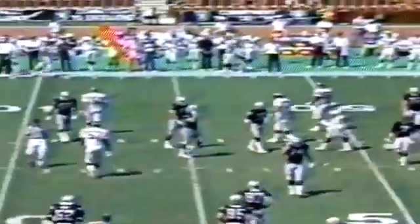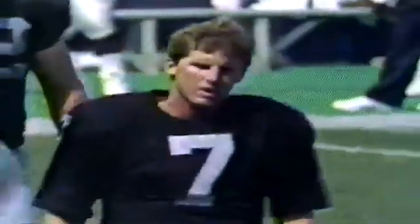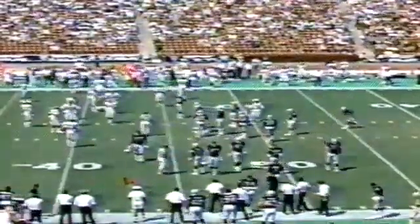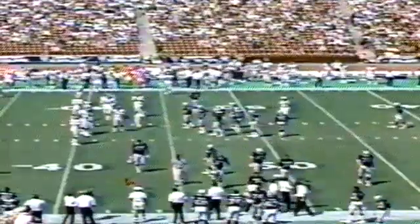But this pass is incomplete to Todd Christensen. So it is fourth down and 10. Leonard Coleman with the coverage on Todd. And Beuerlein comes out. And Jeff Gossett goes in, and so he'll be punting. Could have been exciting. I wish they would have tried it.